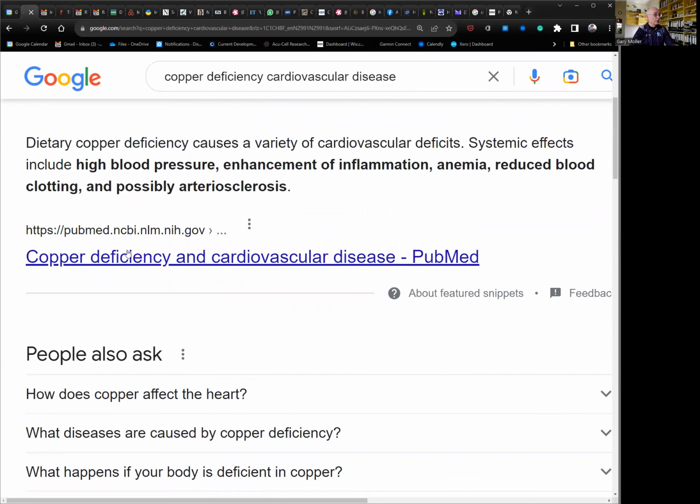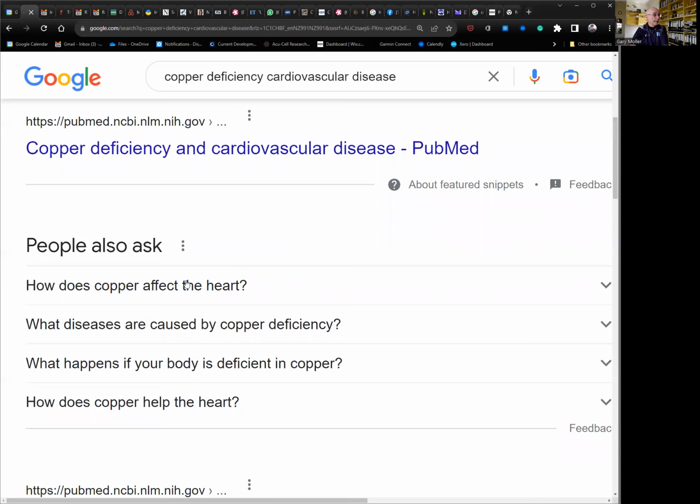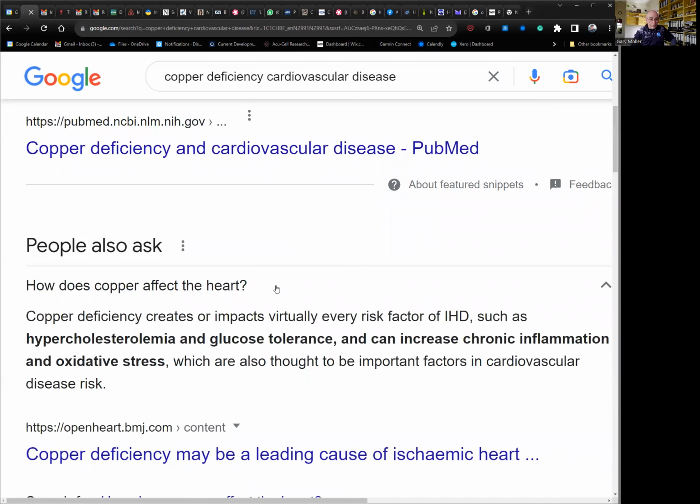This is supposedly an authoritative statement from PubMed, and I'll read something from my textbook just so that you can see. So this is my textbook by Dr. David L. Watts, and we'll have a look at copper, and I'll just bring up cardiovascular. Copper is a critical component for the integrity of the cardiovascular system. An adequate amount of copper is required to produce the necessary enzymes which maintain, among other things, the connective tissues.